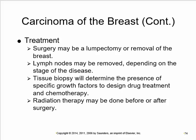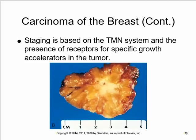Radiation therapy to shrink the tumor before it's surgically removed is very common. Chemotherapy after to prevent metastasis. So you stage it, and you look for presence of growth accelerators, read estrogen and progesterone.